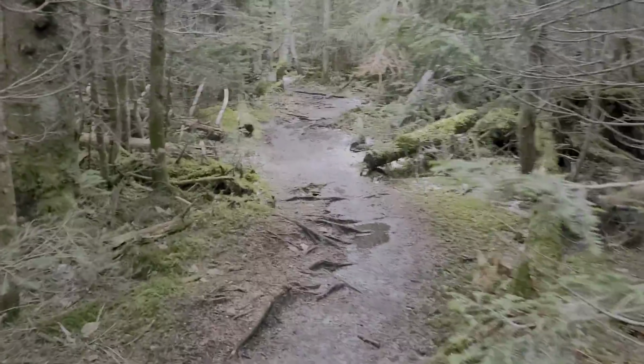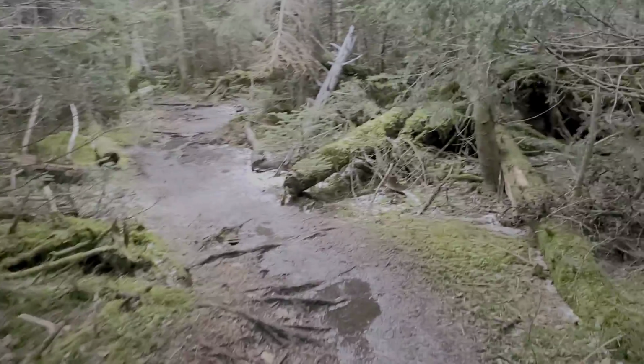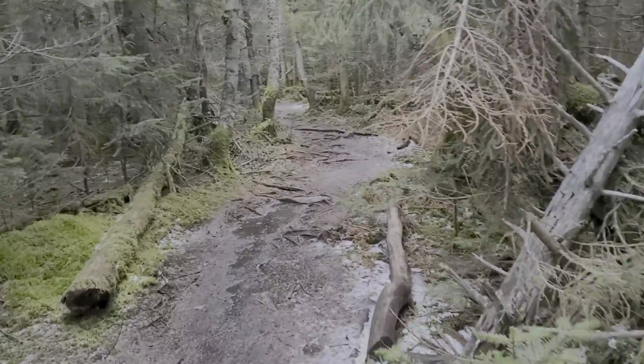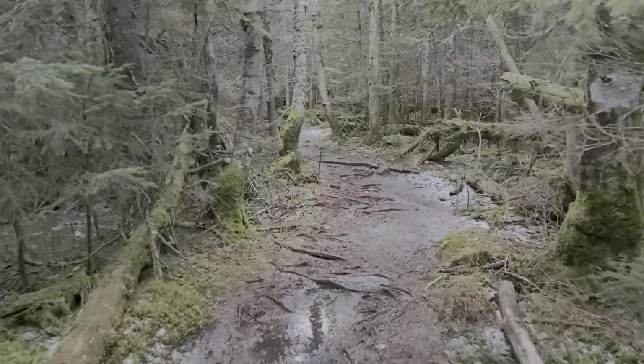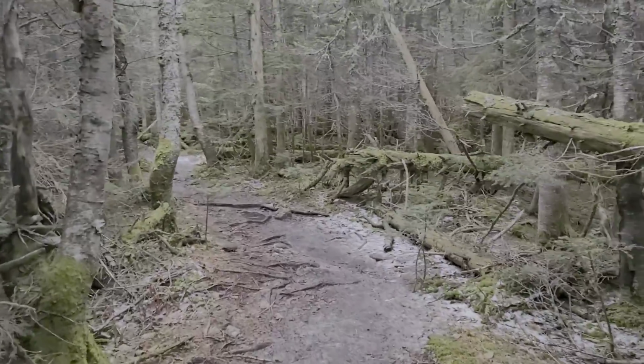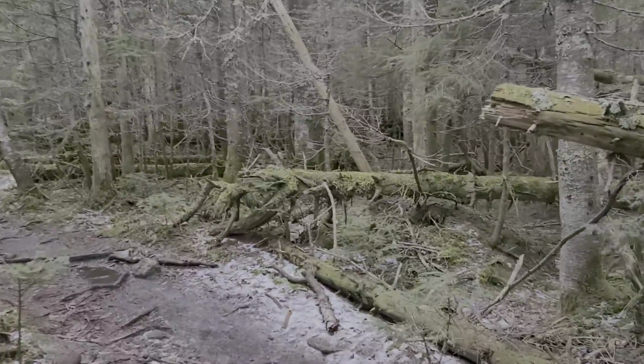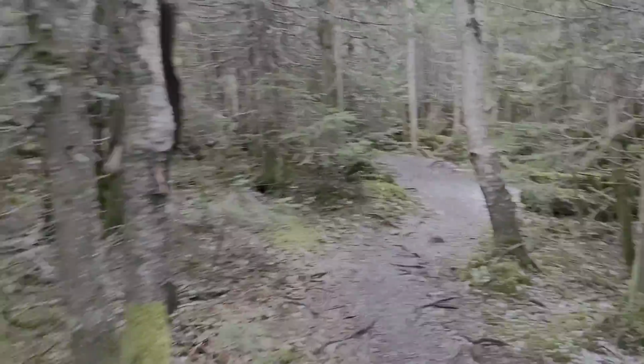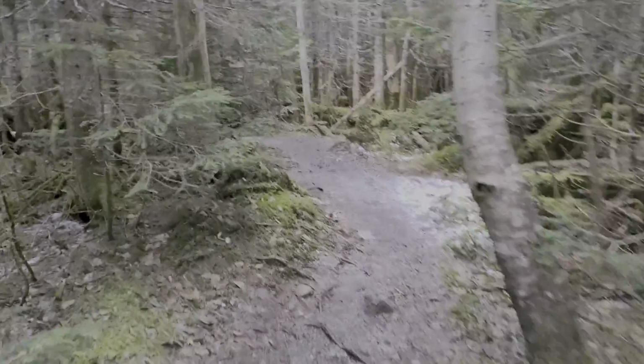And now we got spoiled with how level it was. The whole trail is so level. Now it drops off and we start losing that altitude. 4 miles. So all kinds of cool stuff coming up with stairways and stuff like that. You'll see.